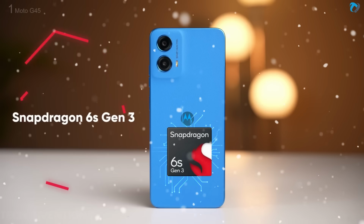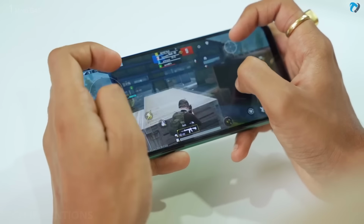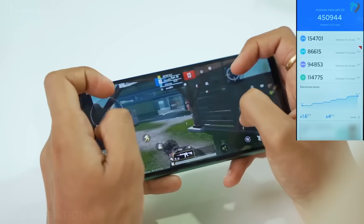The phone comes with the Snapdragon 6 Gen 3 chipset. But remember, this is not a high performance device. But still you can play Call of Duty at very high settings, not on max. And the Antutu score is 4 lakh plus.